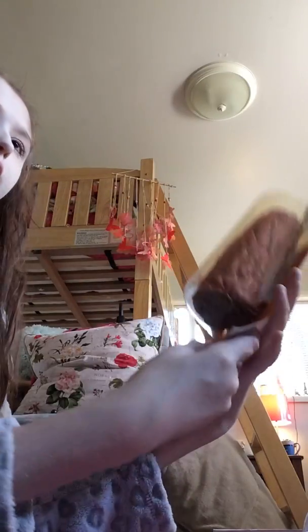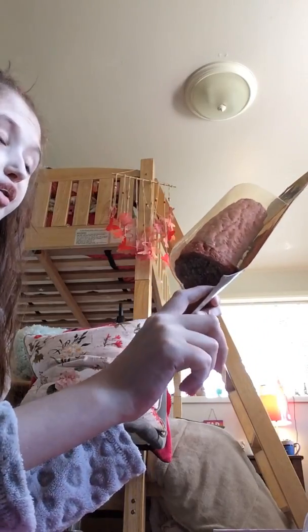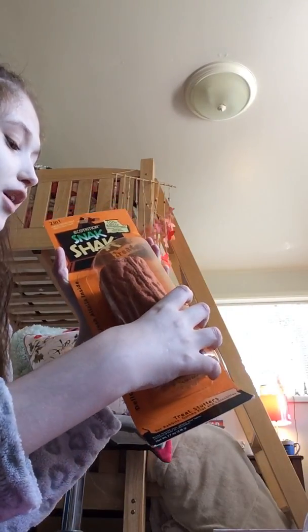They also have a small one that is specifically made for hamsters. But I got the one that, I did not read it, says rabbits, guinea pigs, and chinchillas. But this is actually really cool because it's pretty large. I haven't put this in her cage yet, but Coco has had a Snack Shack before, and she loved it. It was the one specifically made for hamsters and gerbils. So I can't wait to see her reaction to this one.